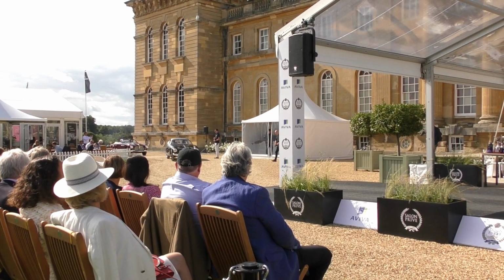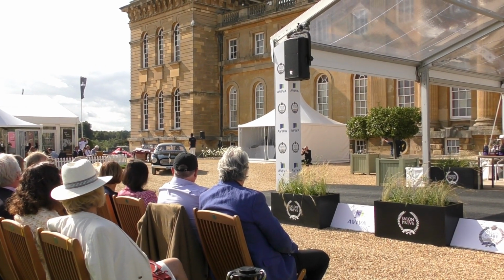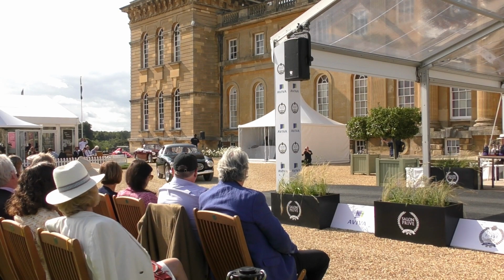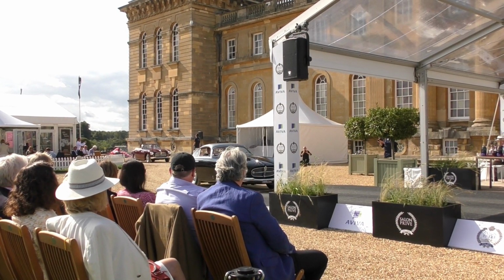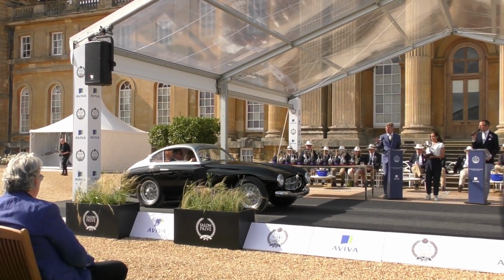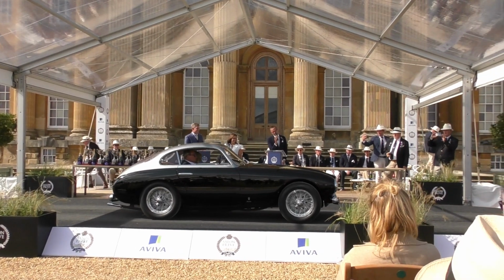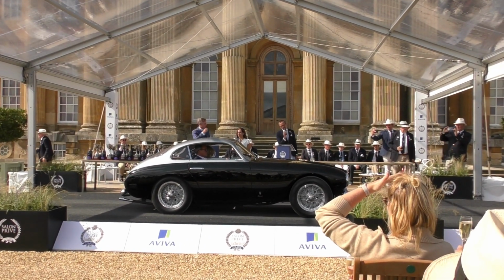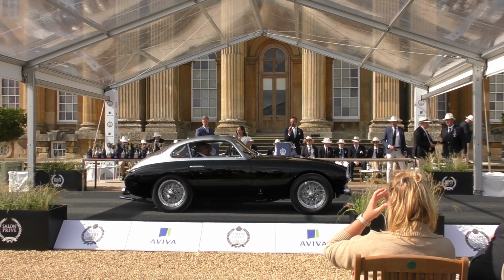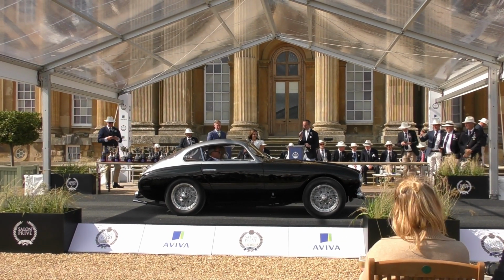1951. Brian Ross, again, all the way from Ohio, America. A fabulous restoration. How are you? Good to see you. Another Vignale body, the Ferrari 1951 212 Export Vignale body. It's like a little egg, isn't it? You can see it's fast just by looking at it.